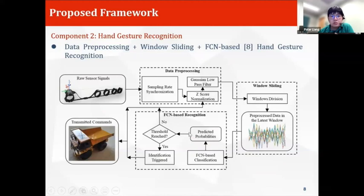After that, a sliding window with a fixed length would slide through all the incoming signals, and the pre-processed data in the latest window would be fed into the FCN-based gesture classifier to obtain the predicted probabilities for all kinds of the predefined gestures. If the maximum probability is larger than a threshold, the identification of the hand gesture would be triggered, and the corresponding meaning would be sent to operate the object of interest.